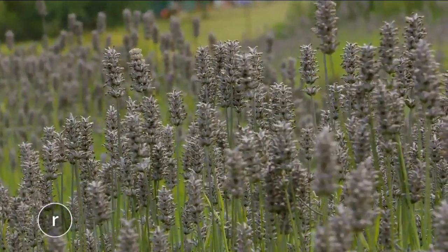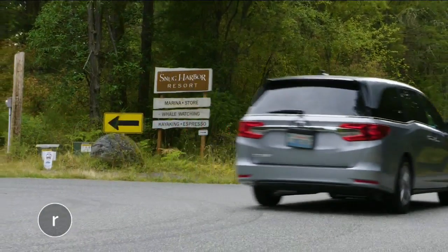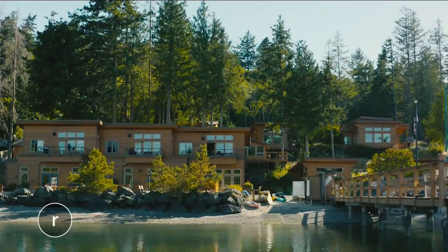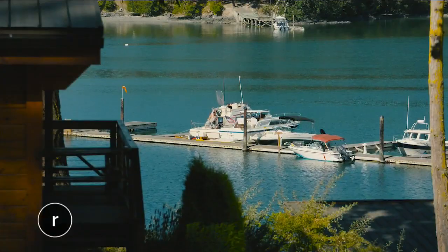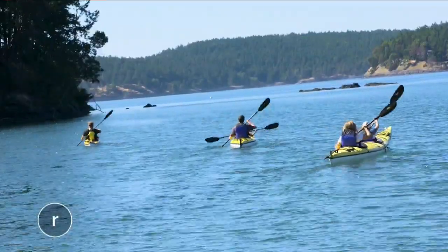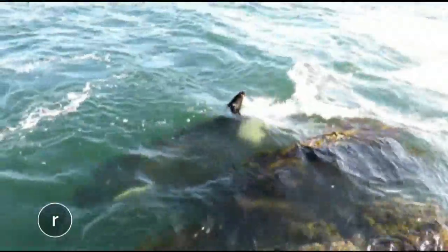After our run through the lavender fields, our Honda Odyssey adventure blossomed even more as we made a trek to Snug Harbor. The setting here is seriously stunning. All 17 cabins and 3 suites feature gorgeous water views, and the private marina makes this the ideal spot for outdoor adventures like sea kayaking or getting up close and personal with incredible marine mammals.